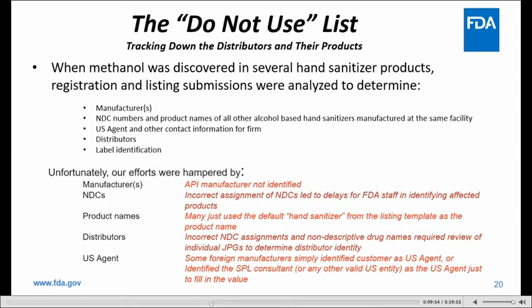But our efforts were hampered. There was incorrect or missing manufacturer information. There were incorrect assignments of NDCs. Product names remained just hand sanitizer, despite what it said on the label. Distributors had to be identified by review of individual JPEG files. And some foreign manufacturers simply identified their U.S. customer as the U.S. agent, or perhaps even the SPL consultant as the U.S. agent, just to fill in the value.